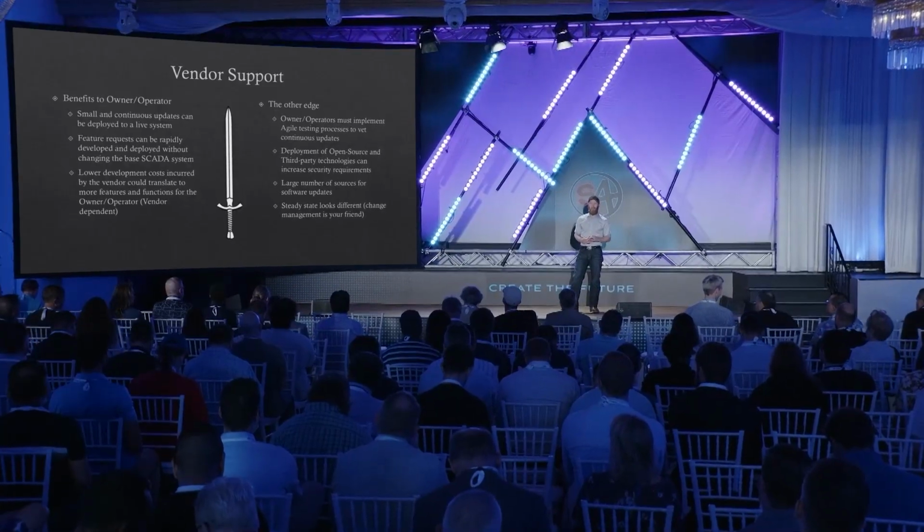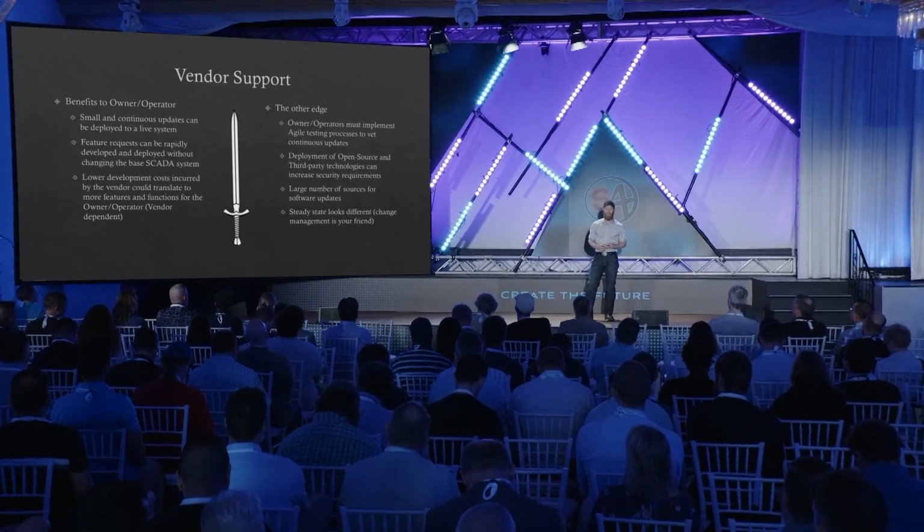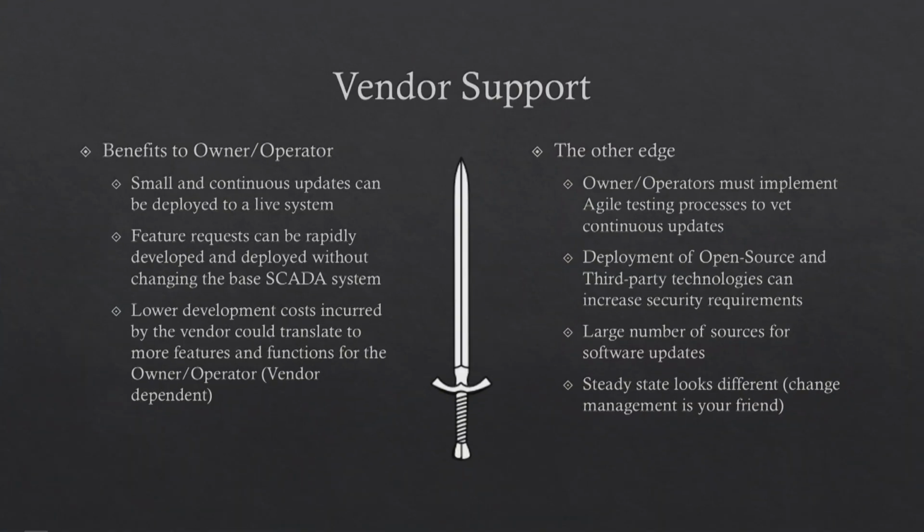And from what I've seen, that does seem to translate into more features and functions that are available to owner and operators. I'd say that it translates into lower costs for owners and operators, but I have not seen that yet. It is highly vendor dependent. Some vendors are very much into this technology. Some are just looking at it now, and some have never looked at it. So there's a lot of variation there.